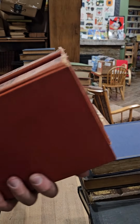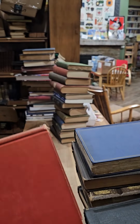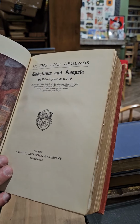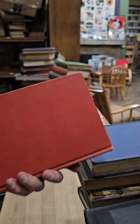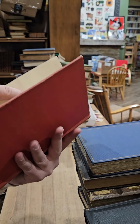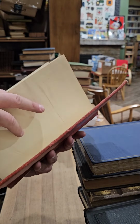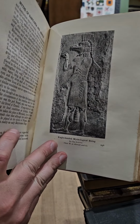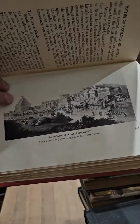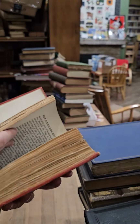We have a couple volumes of myths and legends. We have the British race and Babylonian and Assyrian. Let's see, are these both by Spence? Yep. Oh, no, that one's not. All right, Myths and Legends of Babylonia and Assyria by Lewis Spence. This one has tons and tons and tons of illustrations. Oops. I think about half of them are in color and then half of them are black and white. See if I can find another color one.